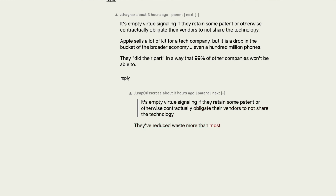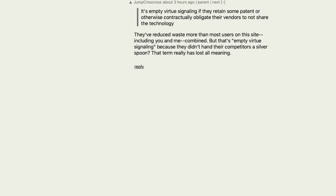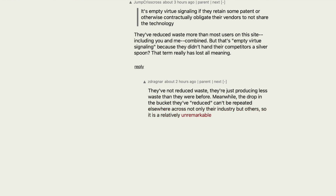They've reduced waste more than most users on this site, including you and me, combined. But that's empty virtue signaling because they didn't hand their competitors a silver spoon. That term really has lost all meaning. They've not reduced waste. They're just producing less waste than they were before. Meanwhile, the drop in the bucket they've reduced can't be repeated elsewhere across not only their industry but others, so it is a relatively unremarkable change.